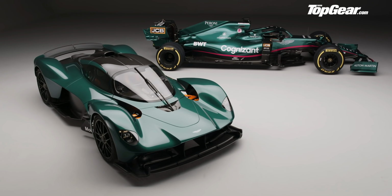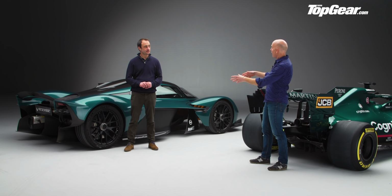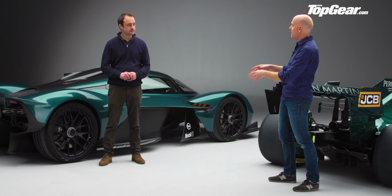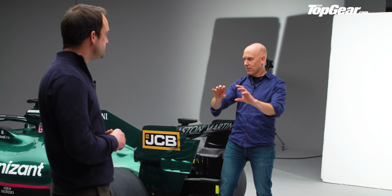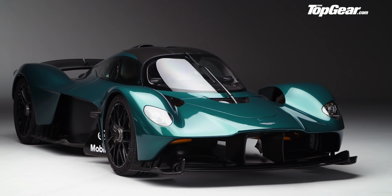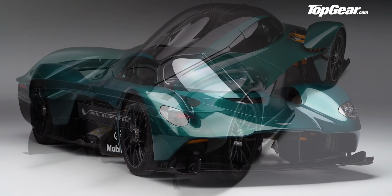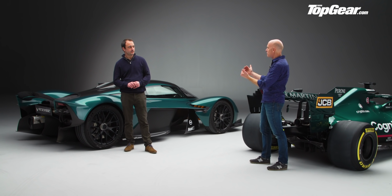Time to take that up with the chief engineer of the Valkyrie, Fraser Dunn. So Fraser, Otmar has talked me through the Formula One car and some tech transfer and some materials transfer into the road car. But when I look across at it, what it looks like to me is that the top surface is what I understand as a more car design surface, and the bottom surface looks like what I understand as Formula One. Would that be roughly right? Yeah, it's almost exactly right.